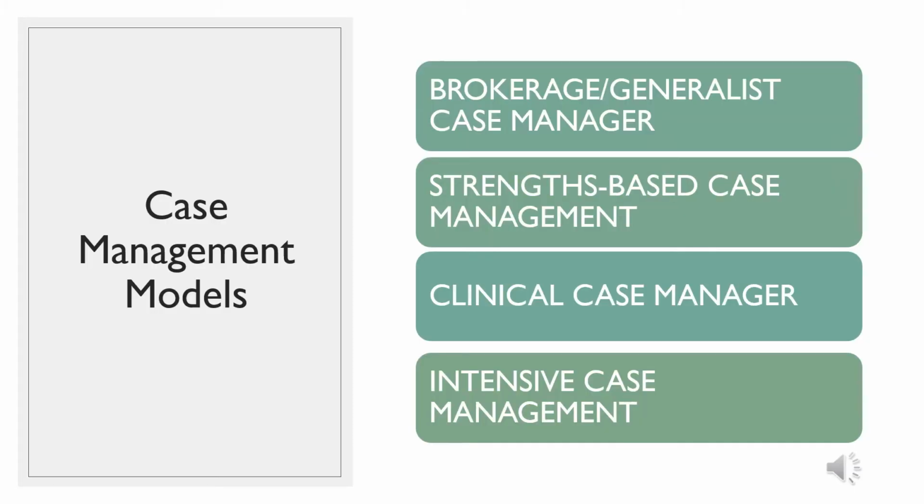Okay, so now I want to talk to you a little bit about the different case management models available. The type of case management model that you will be using will depend on the organization that you're working for and the clients that you will be seeing. Also, the information that I'm going to be giving you is very basic. There is a lot more information out there about case management models, and the organization that you will be working with, or you are working with right now, should be able to provide some type of training and information about which case management model they would like you to use.